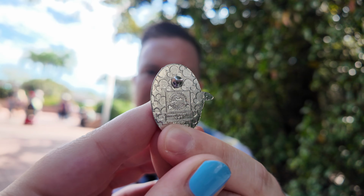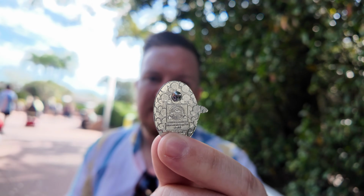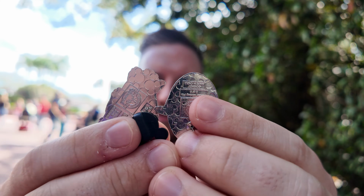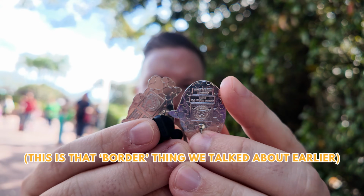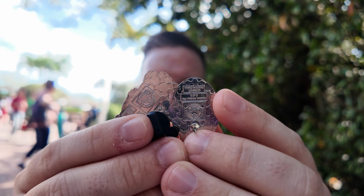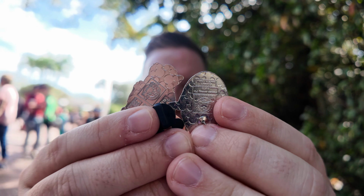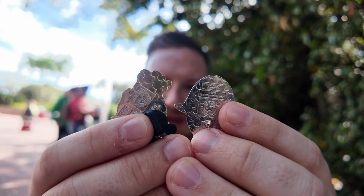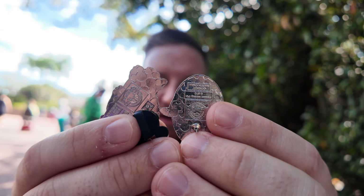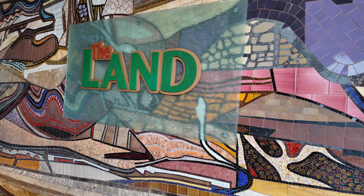Basically, the shape of the Mickeys don't necessarily go all the way to the edge. So here you can really tell the difference. On the oval pin, this one right here, this is the fake pin. You can see at the top where the Mickeys don't necessarily go all the way to the edge, where this one in this hand does. That is usually a pretty good indicator that it's a fake pin.